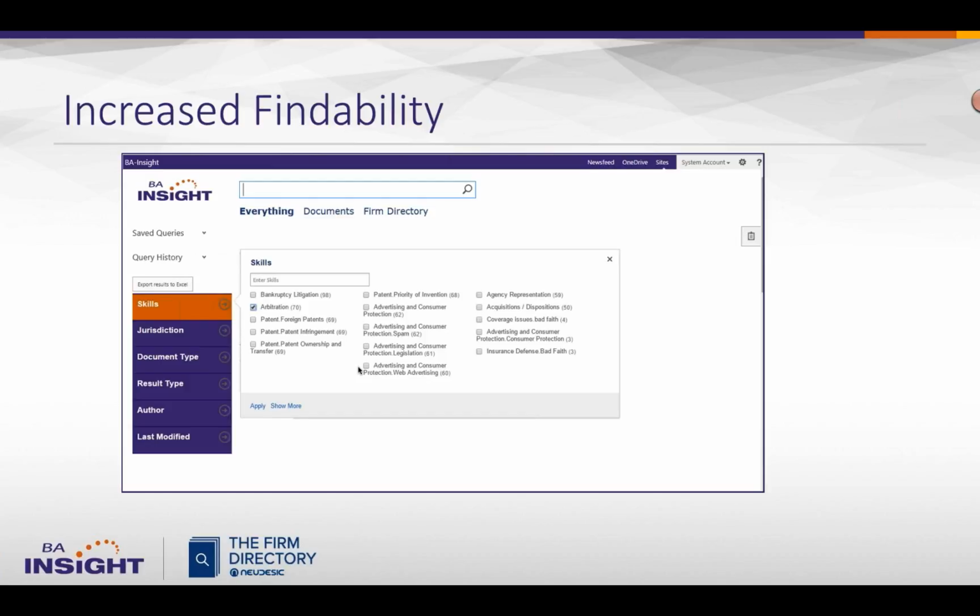Right. The next thing we wanted to hit on was how do we take these two sets of data and use them to increase findability, for the things that people aren't able to find in this area. There's too much content, too many systems. And whenever we talk about findability, we always come back to taxonomies and metadata. So the skills taxonomy that exists on the firm directory side can be very valuable when equally applied to content.